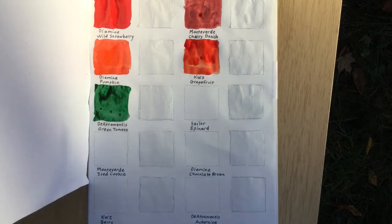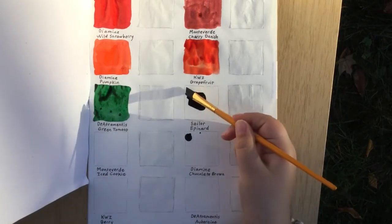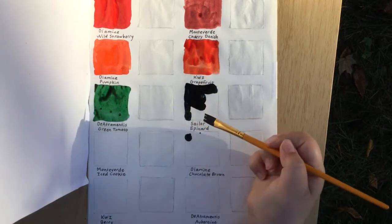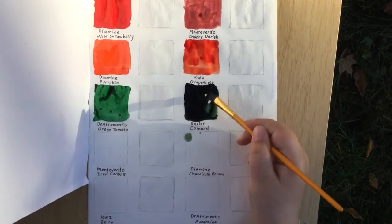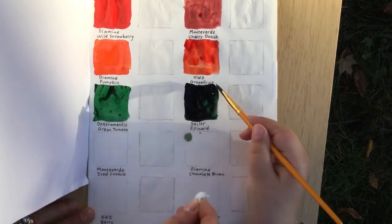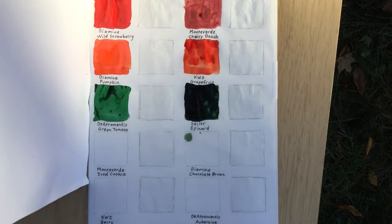Now we've got Sailor Epinard. Oh no, I spilled it on the chocolate brown. Can you blot, wipe it off? Just keep doing the Epinard, please. This does look like a really dark Epinard, spinach. I keep saying Epinard because I forgot what the actual vegetable is. This is darker than any other vegetable that I've seen. Maybe it's going to dry later.